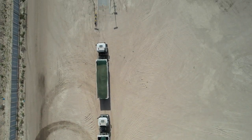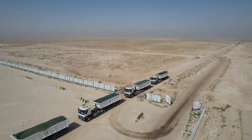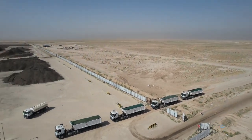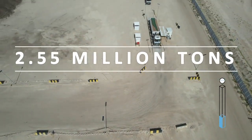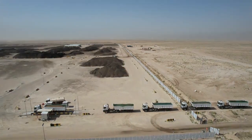We are proud to announce that since the first transportation on the 15th of November, 2022, till date, a total cumulative transportation of 2.55 million metric tons of contaminated soils to the treatment area has been completed.